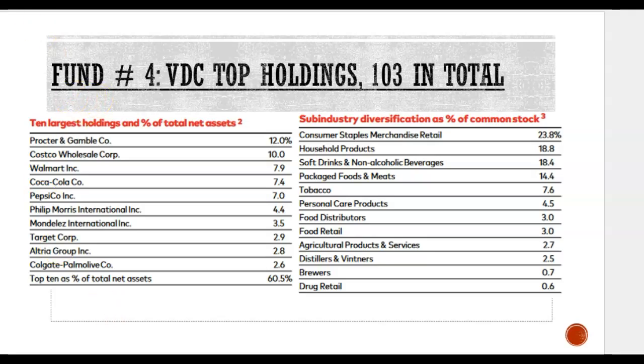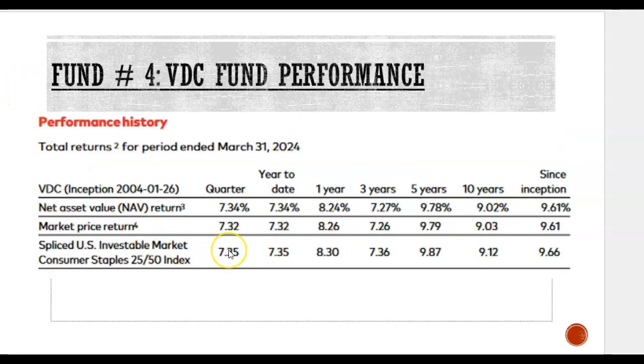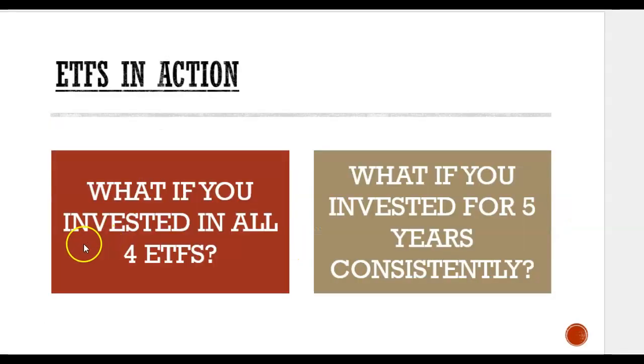Now we're going to jump into what the performance would have been for this one. All right, jumping into it. The 1 year was 8.24, 3 year 7.27, 5 year 9.78, 10 year 9.02, and since inception 9.61.